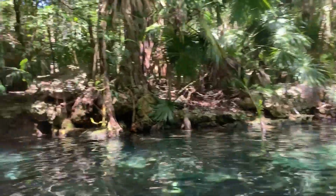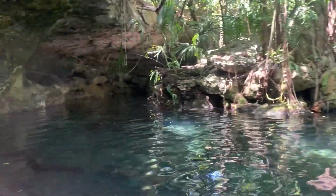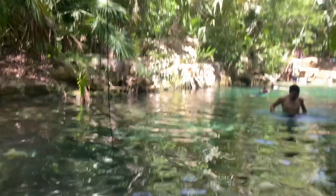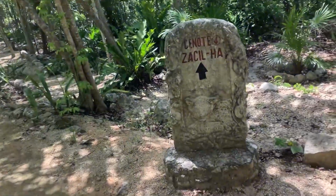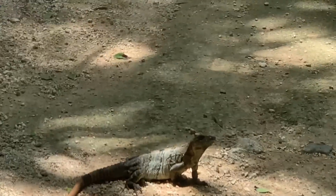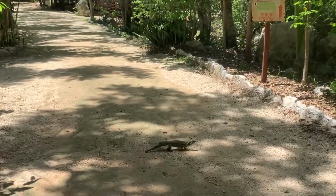This is still the third cenote. Really big. Got all these little nice areas where you can just chill. The water is super clear. And we're headed to cenote number 4, Sakilha. Hi, friend. Oh, and it's growing.